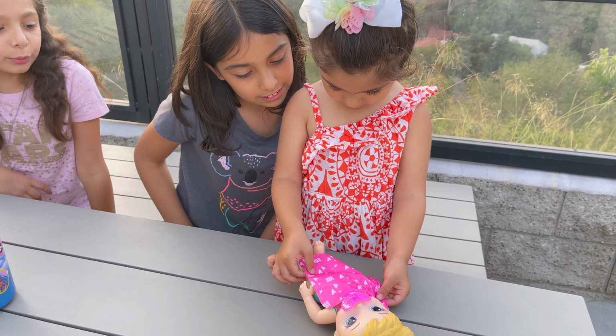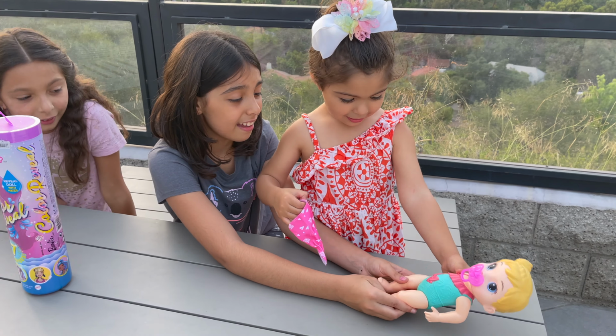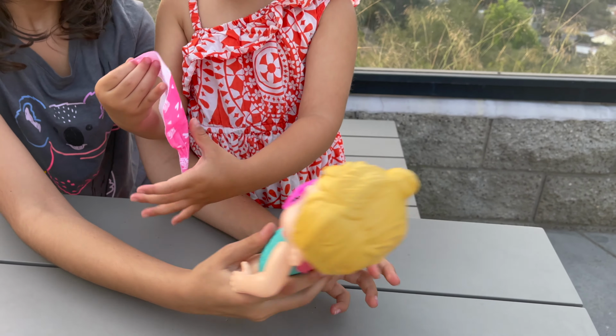I think that means she's ready for bath time. I love her beautiful teal and pink bathing suit, Malia. Now she's pulled out. And then she's going to get ready to swim in the pool.